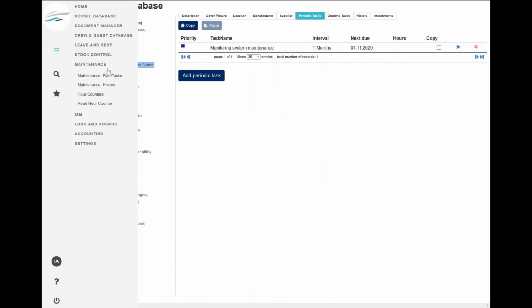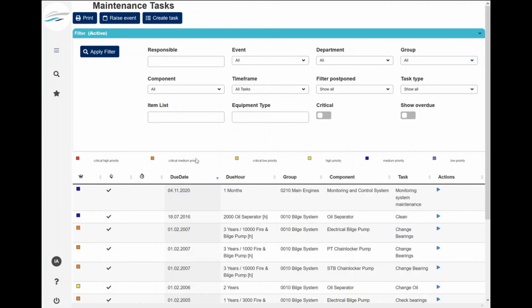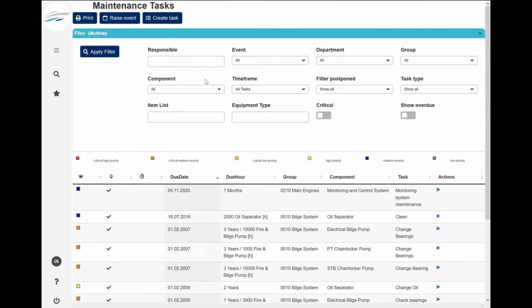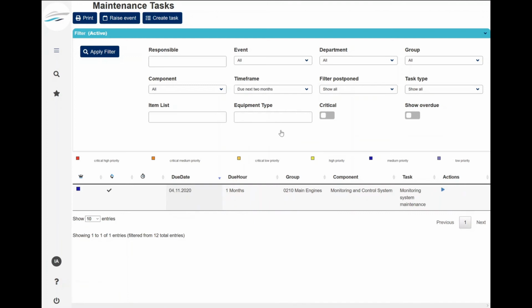I can now go into the maintenance, and here you would see all the maintenance tasks that need to be performed in general. So these are all the tasks that have to be performed, right? So we can then filter per, let's say, the responsible person, department, event, the time frame, let's say within the next month. There is nothing within the next 2 months. Okay, we can now see our task that we just created.